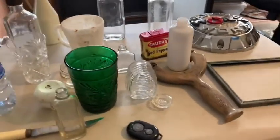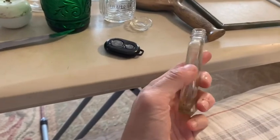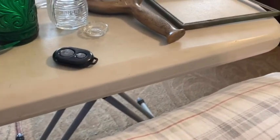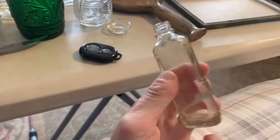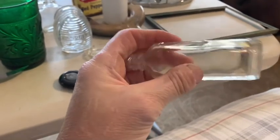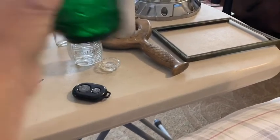All right, this is what I found yesterday. These are my finds. This little skinny bottle. I don't know what kind of bottle that is, but it's a little skinny one. And pretty cool. Found this glass right here.